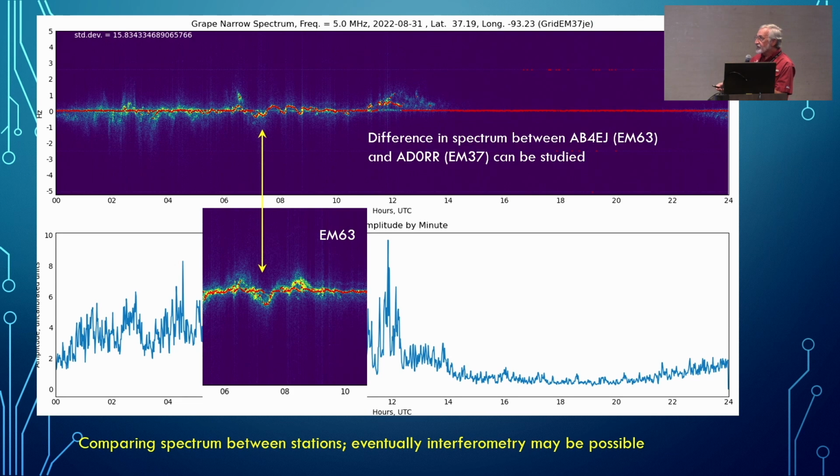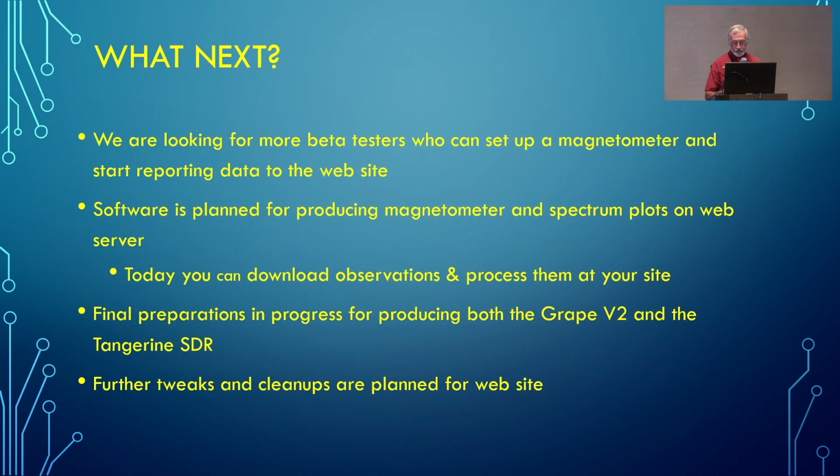Then you can do things like this. You can compare what you're getting between different stations and see how they differ. See, you get this little jog here in both of them, but notice that it starts to be different about here. And I put this down to differences in distance. AD0RR is closer to WWV than I am, but far enough away that he does sense changes that are ionosphere derived, not just copy and straight ground wave. So this is fun to look at and educate yourself on what's going on in the ionosphere.